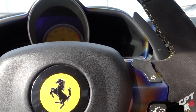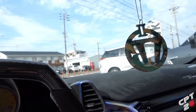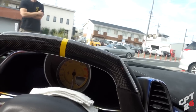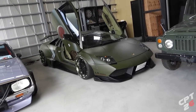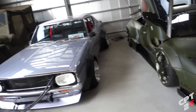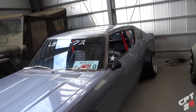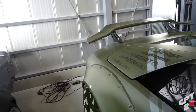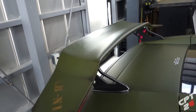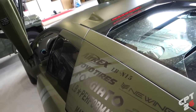I've only seen cars like this in Top Gear or Grand Tour, you know what I mean? But just seeing the steering wheel, this is absolutely insane. Words can't describe. Look how low this is. Oh my goodness. More old school Skylines, oil cooler. This thing is absolutely insane. Another Hakko. Look at this Murcielago. You guys have no idea how insane this car is.